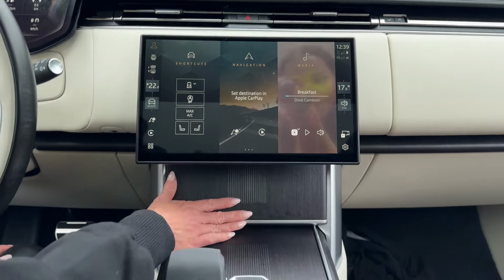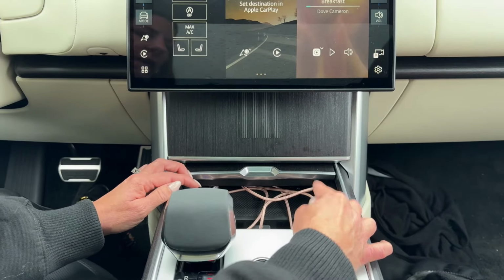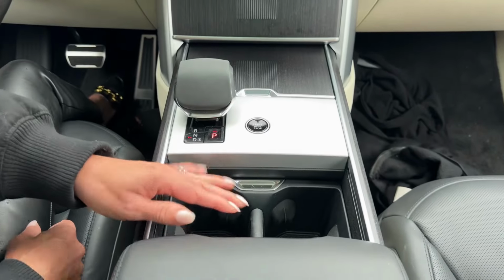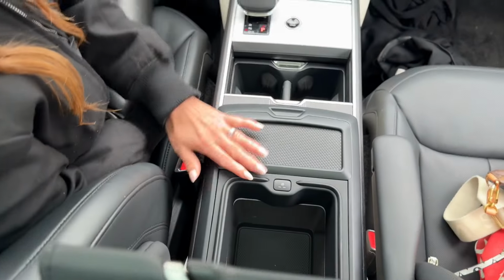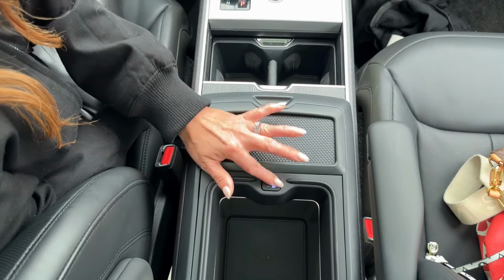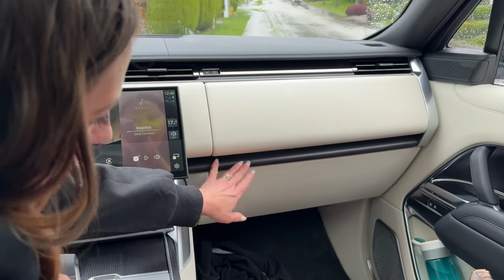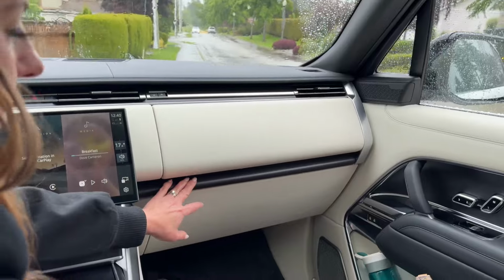Now we have some wood, very, very minimalist design. We have a wireless charging pad in there. We have a USB-C charging in there, our simple start stop button, our cup holders, and then inside here, we even get a cooler. So we have a cooler box in here, and it lights up when you turn it on, and then we have two glove boxes, which again is very simple design, leather, wood in between, and then here is the ambient lighting, which only lights up when it gets darker outside.